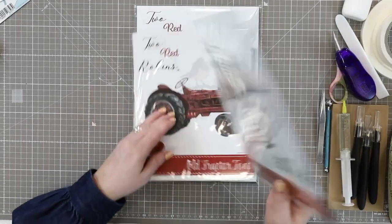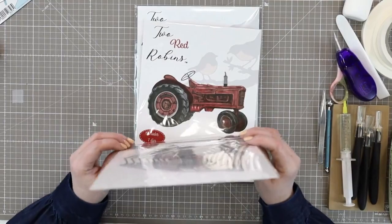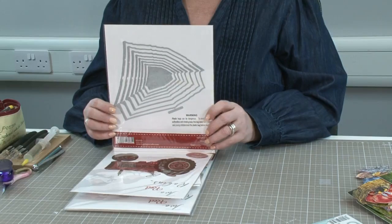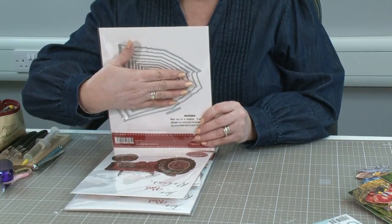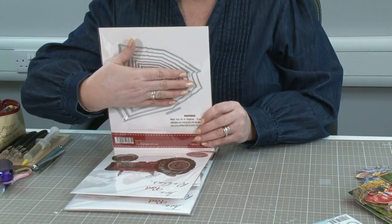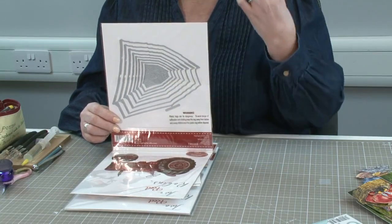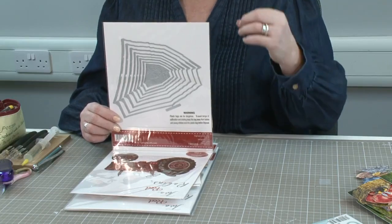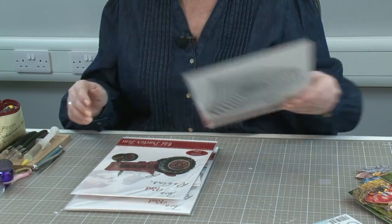Slide that out of there. I apologise for the rustling. So first of all, we've actually got the barn, and it is a substantial die, and they are nested. So you've got all of these nested shapes, okay? So I'm just going to, so it's not as shiny, just lean it forward. And it is, because if I bring my hand in there, that is a really big die. So these are going to be fabulous card blanks, and it goes down inside, brilliant for getting your perspective right in your projects. So that's the first one.